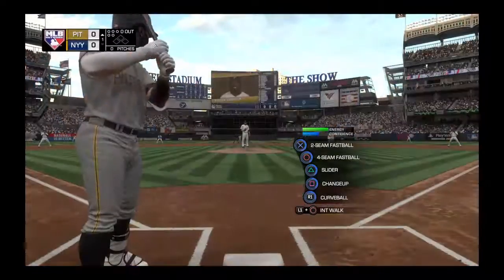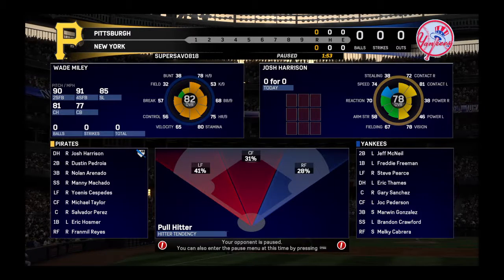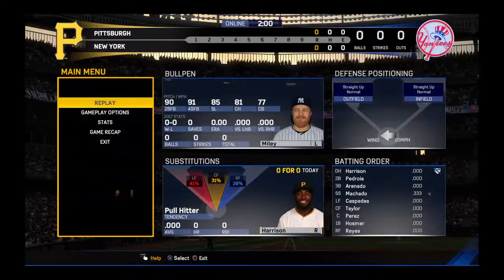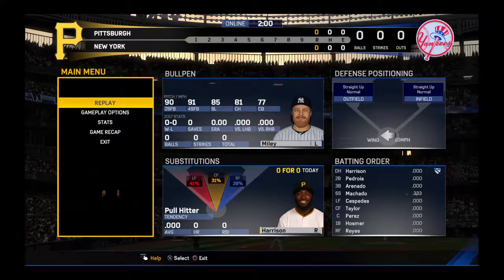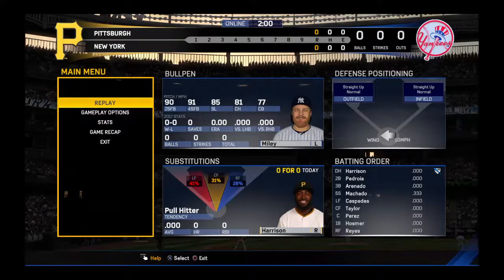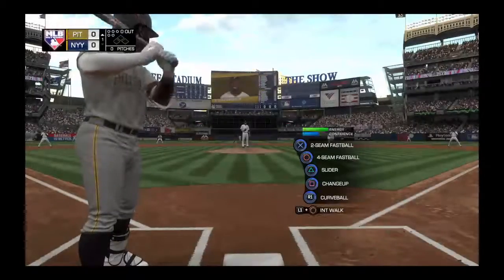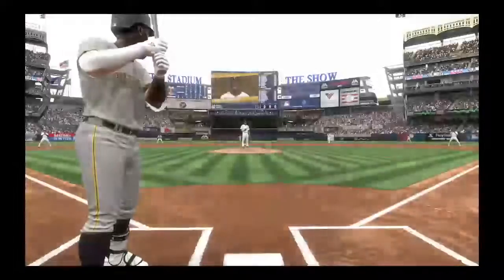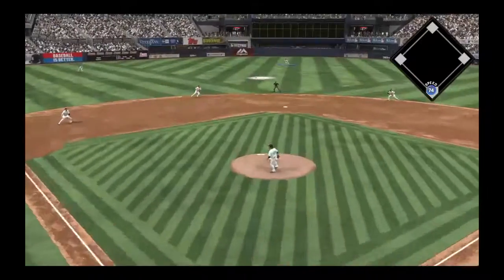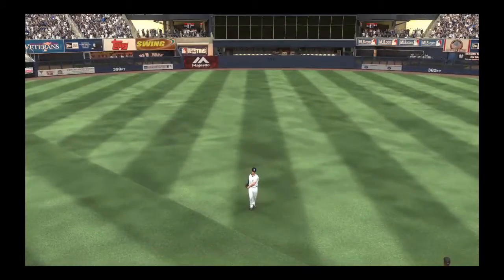Josh Harrison stands in. He'll get us started in this. The designated hitter, number 5. Swing and a little blooper to center. Coming in is Peterson. He makes the catch. A great effort to get there and record the first out of the inning.